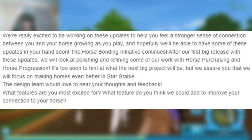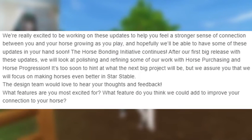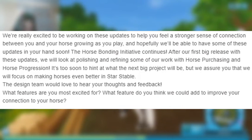After our first big release with these updates, we will look at polishing and refining some of our work with horse purchasing and horse progression. It's too soon to hint at what the next big project will be, but we assure you that we will focus on making horses even better in Star Stable. The design team would love to hear your thoughts and feedback.